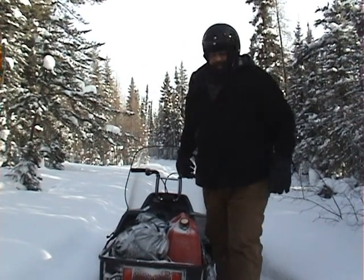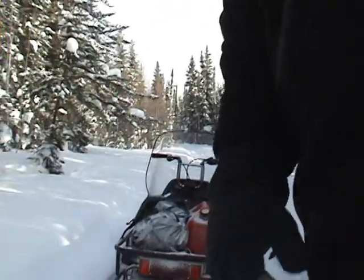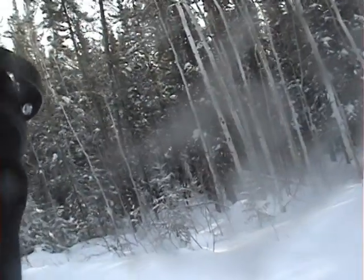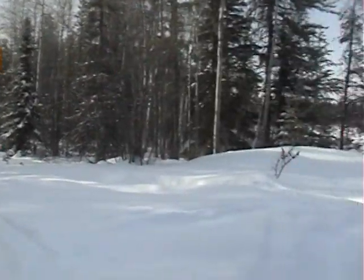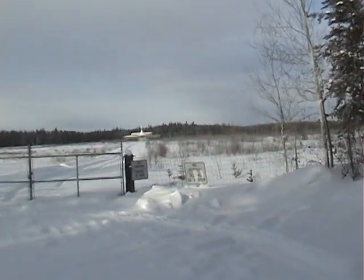How's that? Pretty rough, eh? Bang, bang, bang. Yeah. Okay, what the heck happened here? Hang on a minute. There. Okay, that's the trail we just came along, that's the cabin back that way. And there's Mexican Hat.